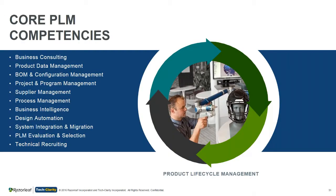Let's talk a little bit about what Razorleaf does, some of our core competencies and what we're all about. I'm not going to go through each one of these, but I wanted to point out a couple things. One of the core beliefs of Razorleaf, from the day we were founded, was that technology doesn't really solve any problems. The proper use and implementation of technology is what solves the problem. While we want to help you get that technology installed, get people trained on it, and configure and customize it, we recognize that if we don't step back and look at the process and how we can use this technology, we may not get the benefits we were hoping for.